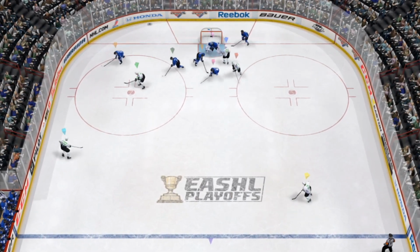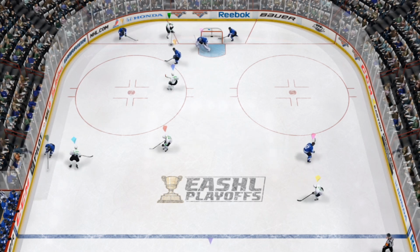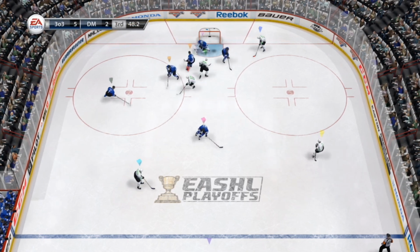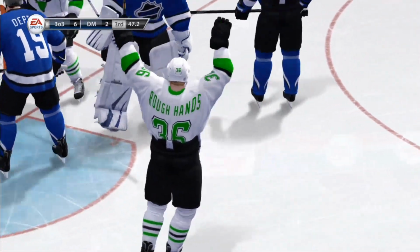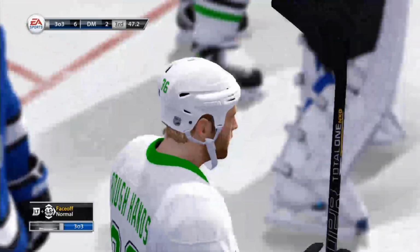That's a good chance. Oh, he's hungry. Hungry for the puck. That's why he won it. Not much balance in this game. This has been a... Scores! Over the glass they come. Hat trick. He's got three.